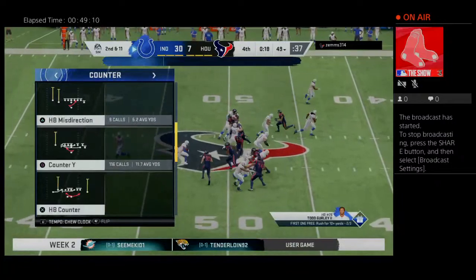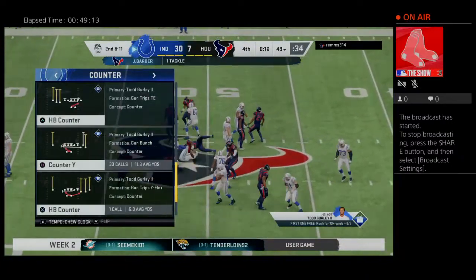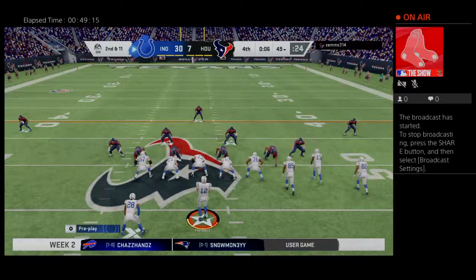And that play will go nowhere. Losing yardage back near midfield at the 49. It'll be a loss of a yard, and that'll bring up a 2nd and 11.